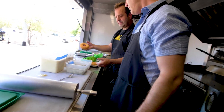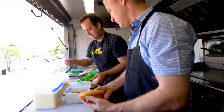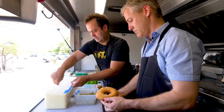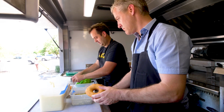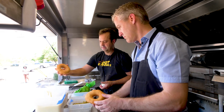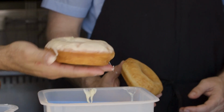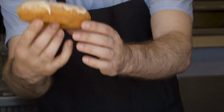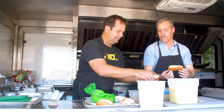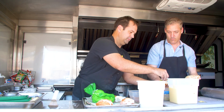Now we'll do the orange pistachio. These are nice and simple as well. This is an orange glaze, just pure fresh squeezed orange juice, powdered sugar, and orange zest. Just give it a little hand dunk. Those are a little toasty still. And then a little sprinkle of fresh ground pistachios.